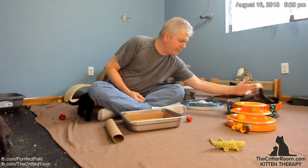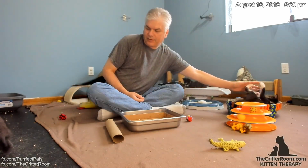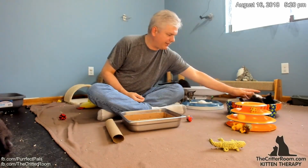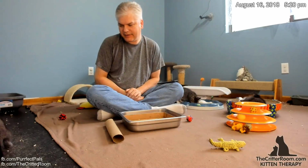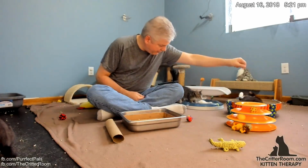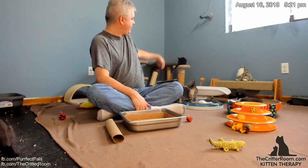Oh, Peanut's making biscuits in my hand. Pickles was giving everybody air biscuits at the vet. The gray dude. Now, Peanut. Okay, you are Tomato. You're not Peanut. Peanut's over there climbing like crazy.